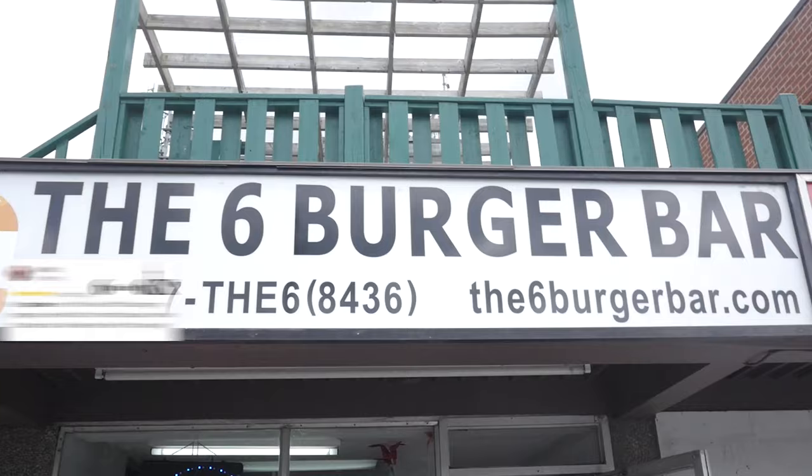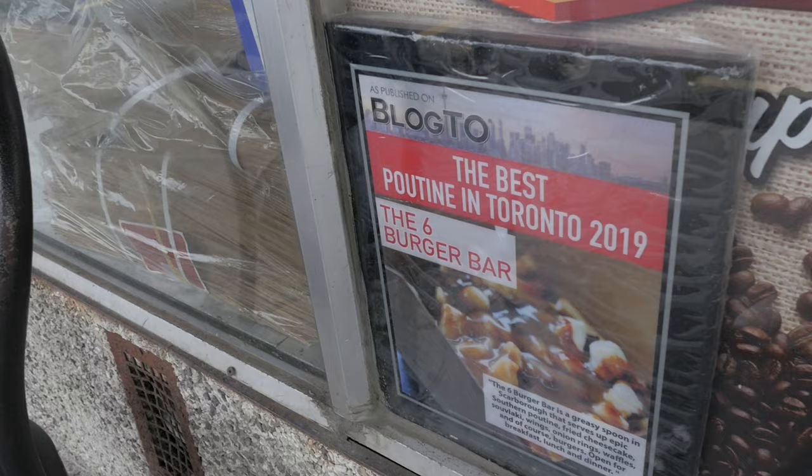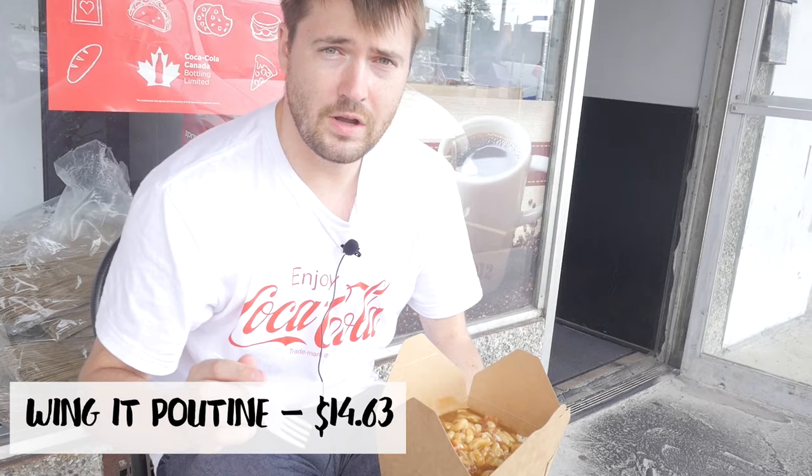Poutine with lots of variety, but made with care. This restaurant has a dedicated following that they earned by consistently making fantastic poutine. We are outside Six Burger Bar here in Scarborough.